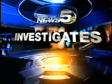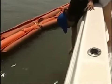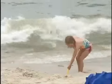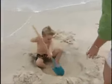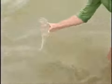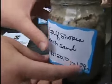It's a News 5 investigation: testing the waters. We want to get a sample just over here where there are people actually in the water. Our News 5 investigation took us from Gulf Shores to Orange Beach, to Katrina Key, to the Dauphin Island Marina. We collected samples of water, sand, and when we saw kids digging... Do you mind if we get some water out of your sand hole here? We got a sample of that, too. To our eye, the water looked pretty normal until we took those samples to a lab.